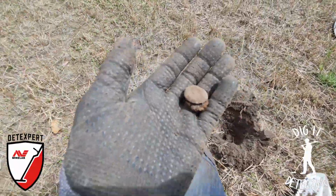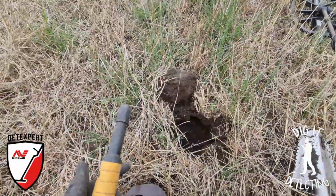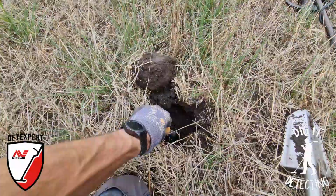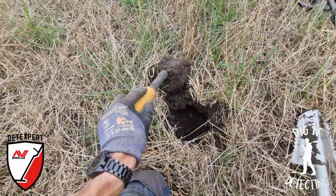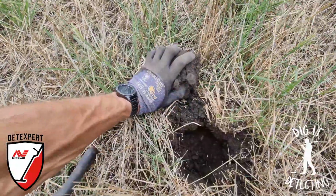Anyway, not a coin, that one, just a bit of rubbish. So on to the next. Next target, we've got a nice 23, 24. It was sort of jumping around a little bit, however, a really nice tone, so hence why we're going to dig it. It might be a little trashy.